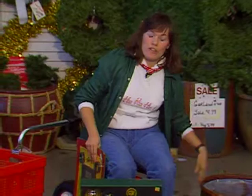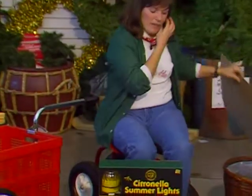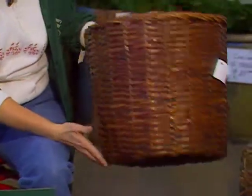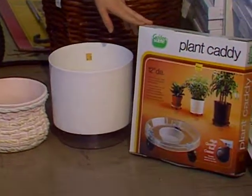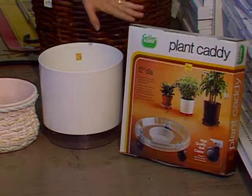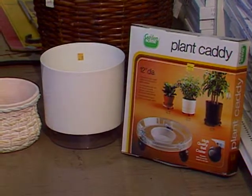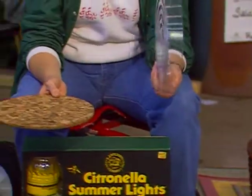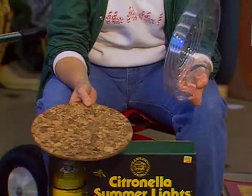Well, if you're an indoor gardener, there are a lot of other gift ideas as well. A basket such as this is always welcome, something to hold a larger pot. Down here is a plant caddy that rolls around and will help make an easier job of moving heavy plants. And here I've got some plant saucers. This one's just thin plastic. A collection of those are always handy for catching water.